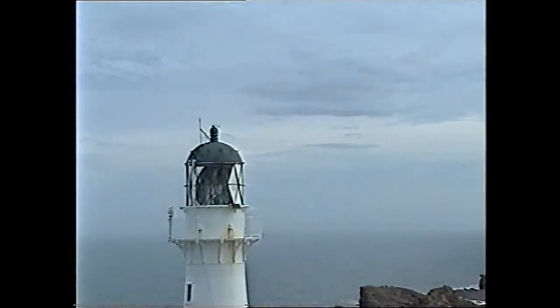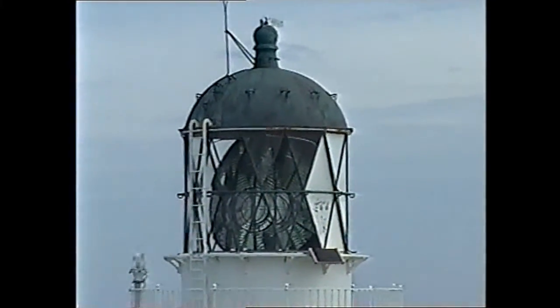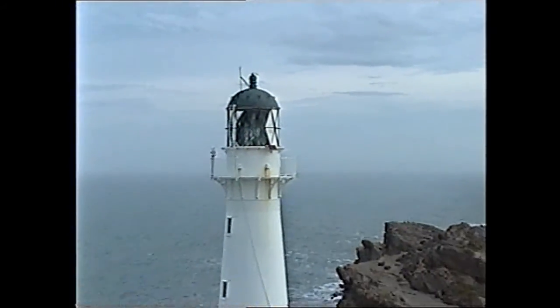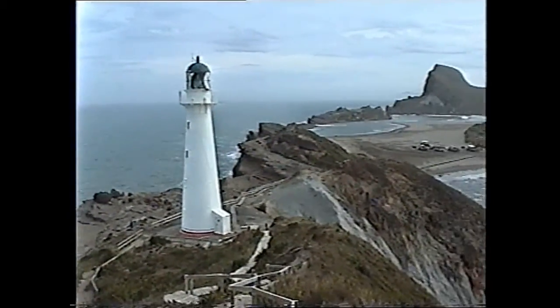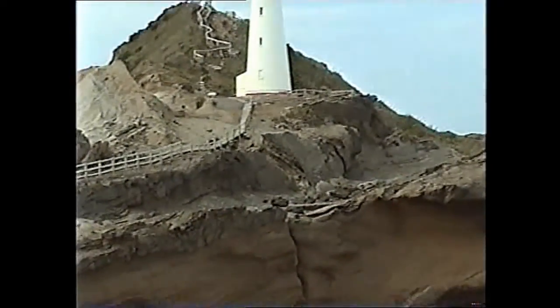Majestic lighthouse here has been keeping ships off the rocky point for quite a few years and is an excellent place to view all the goings on hereabouts.